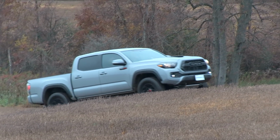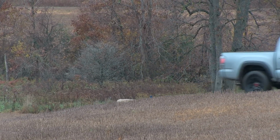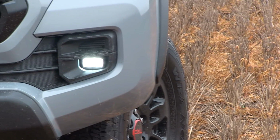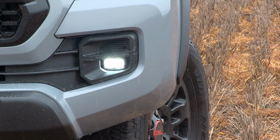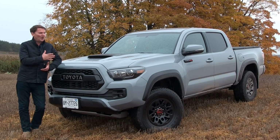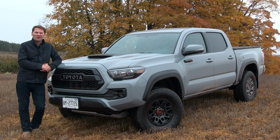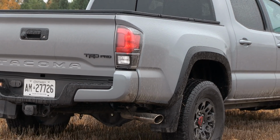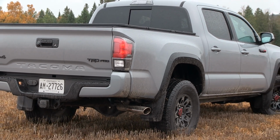The ride height is very slightly higher than the traditional TRD. You also get Fox racing shocks and Rigid Industries driving lights. The color you see here is called cement gray. I think it looks fantastic. You saw this several years ago. Audi had a lot of gray cars, and I think it looks fantastic on a truck. They also have Barcelona red and white in the TRD Pro trim.